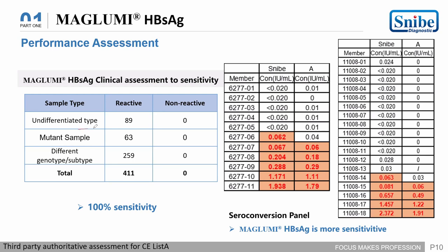So if we talk about the performance assessment on the basis of sensitivity, we have 89 undifferentiated samples, 63 mutant samples, and 259 different genotype subtypes. So altogether, we have 411 reactive samples on the different platforms, from the mutant samples and different types. So we have 100% sensitivity in terms of concentration and in terms of the seroconversion panel.